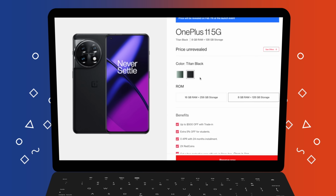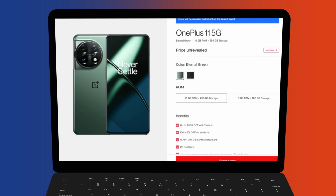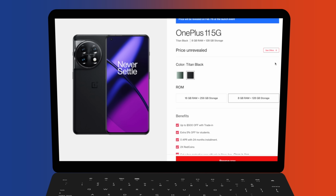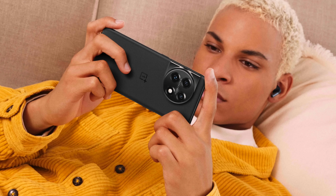But before you get too excited, it's worth pointing out that if you want this color, you'll need to spend $100 more, as it's only available on the 16 plus 256 gigabyte model. The $699 8 plus 128 gigabyte OnePlus 11 only comes in Titan Black. That variant has a matte back that glistens in the light and is more understated but still elegant.